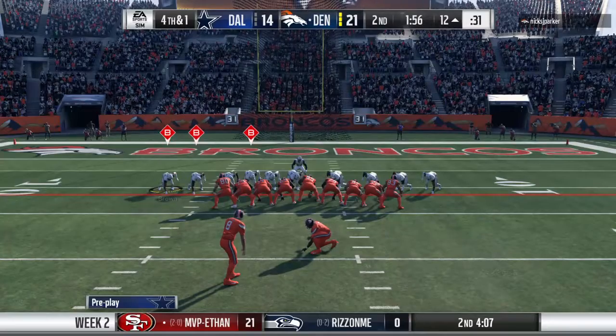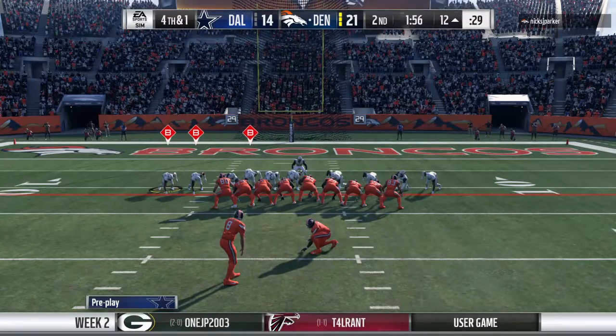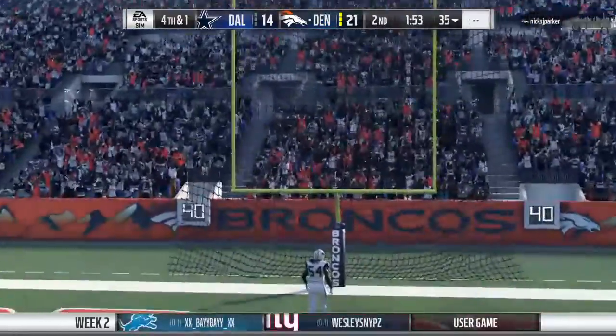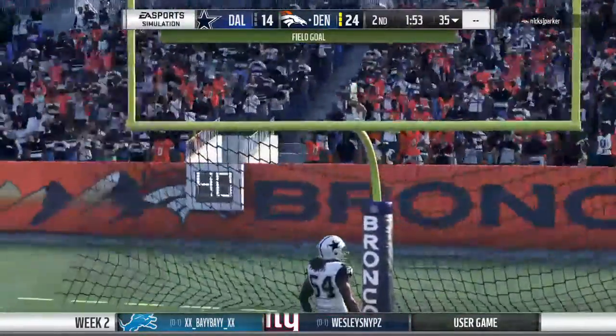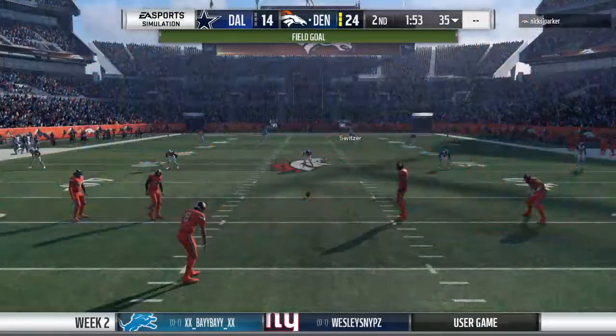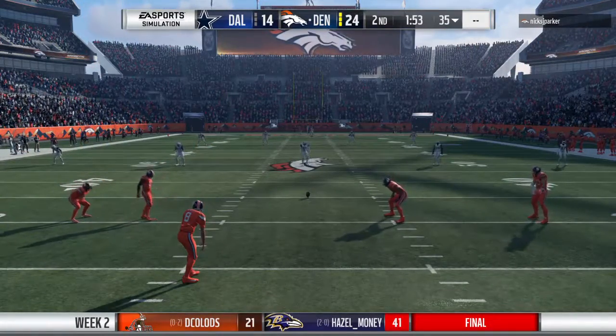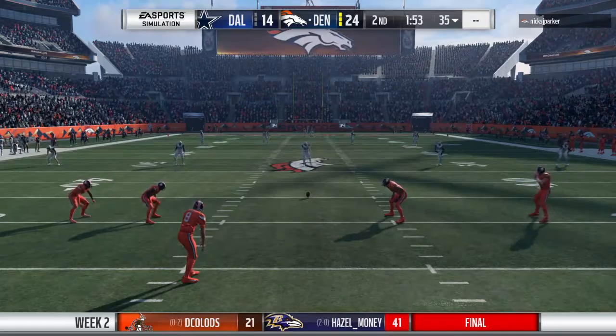Now Brandon McManus for the Bronco field goal. And McManus able to put it through. And that will extend their lead even further. So he splits the uprights there, and I would imagine it's nice as a kicker. Right when it leaves your foot, you know it's good.